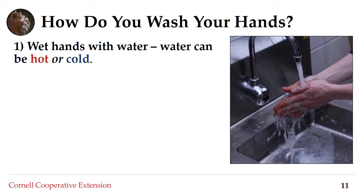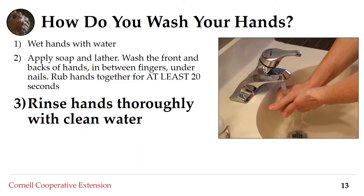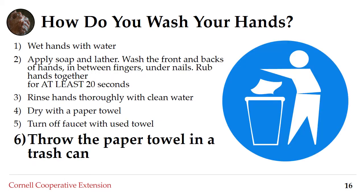Step 1. Wet hands with water. The water can be hot or cold. Step 2. Apply soap and lather. Wash the front and backs of hands, in between your fingers and underneath your nails. Rub your hands together for at least 20 seconds. Step 3. Rinse hands thoroughly with clean water. Step 4. Dry with a paper towel. Step 5. Turn off the faucet with the used towel. Step 6. Throw the paper towel in a trash can.